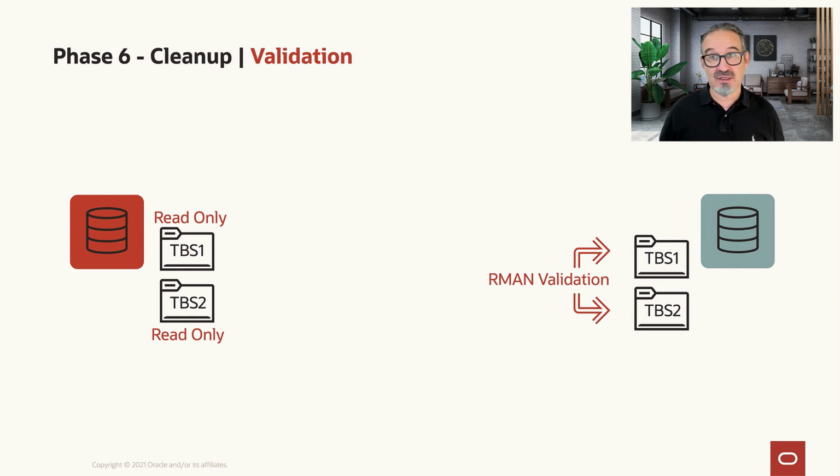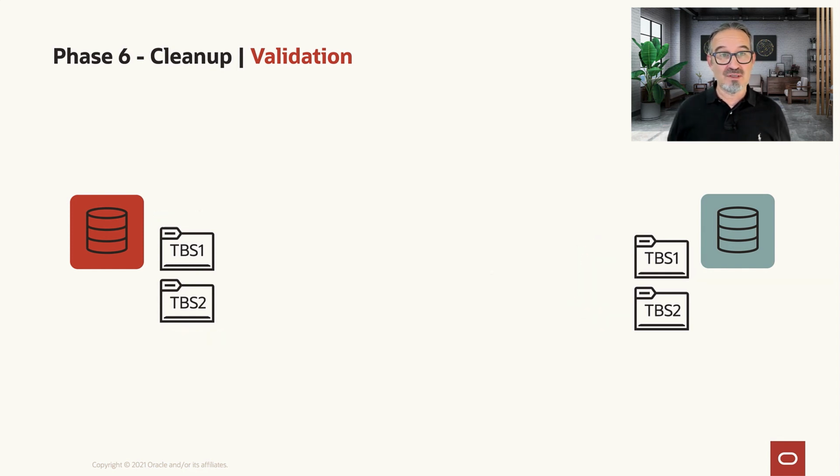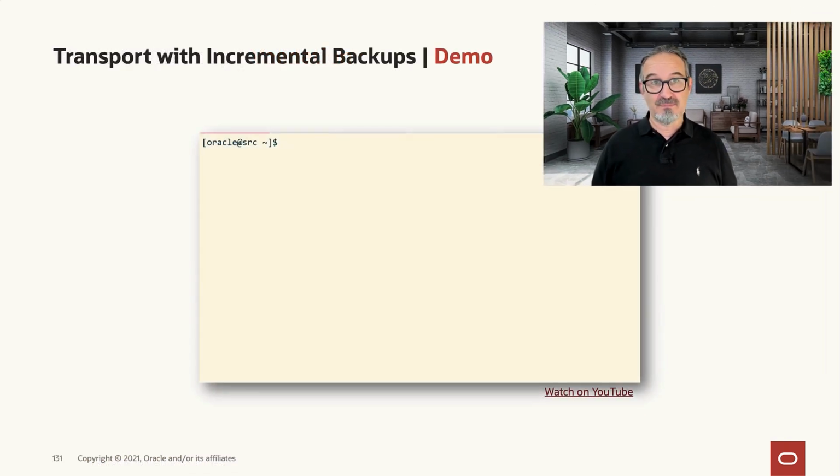Final step, we recommend it, it's not mandatory, but if time allows, do an RMAN validation to make sure every file is really in good shape and everything is there, because we haven't read the data yet. And then once this is done, I can set my source environment read-write again if I need to. Otherwise, I shut it down at this point. You decide, and that's it.